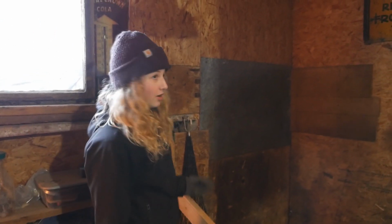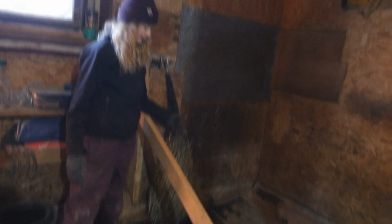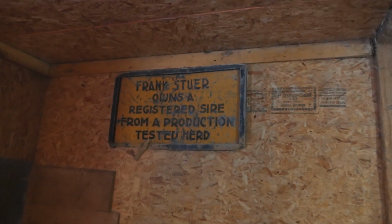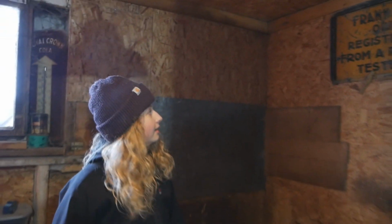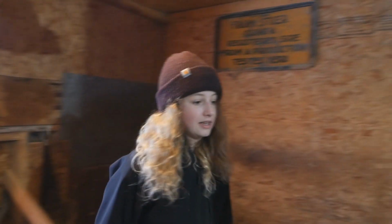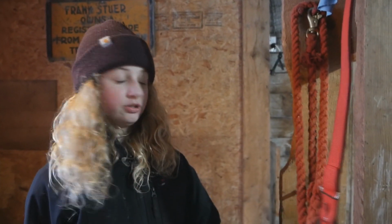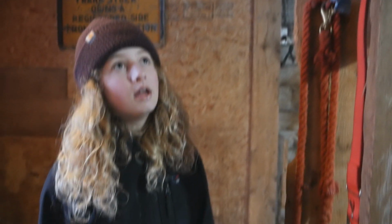And then this is Aunt Christie's milking area. The farm was originally a dairy farm, so they had milk cows. So Aunt Christie has kind of brought that back because she has a milk cow named Penny that she milks. So this is her milk area. This is her hay bag so she doesn't get bored. Her grain is normally down there in that bucket. And then up there, a sign: Frank Stewart owns a registered stag from a production tested herd. Yep, so that sign's very old. And then this is Penny's collar. Because Penny does not like halters and she's spoiled, so she has a collar and her line. And then her wipes. And another horseshoe.